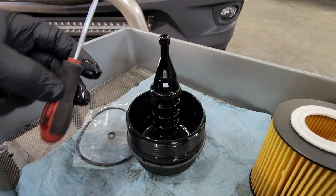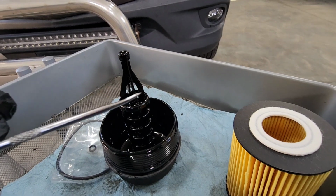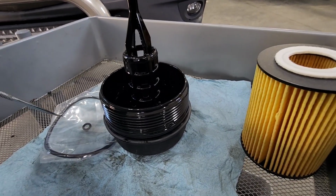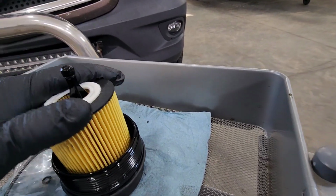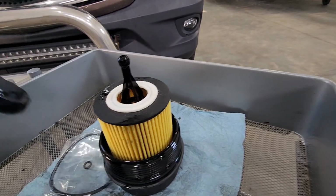So use a little pick like this. That's another tool that I missed that you might need. Something like this, like a little pick, to remove this seal and put these new seals on, and then you put the oil filter on just like this when you're done with everything, and it sits in there just like that. That's it.